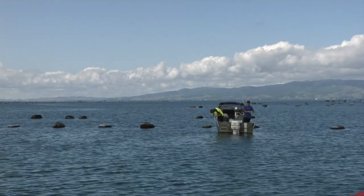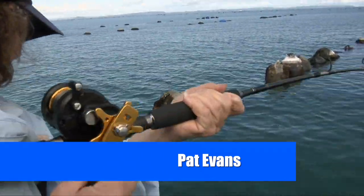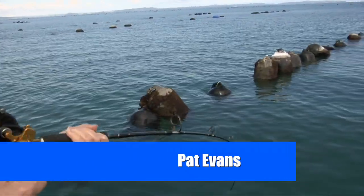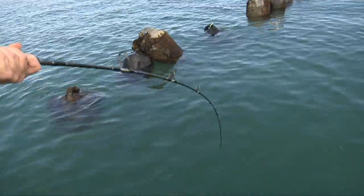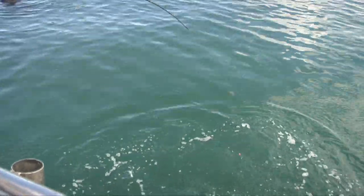Oh, I got it. Trying to get under the boat, under the rope here. Oh, good cowboy. A nice one, is it? Yep. Is that a keeper?